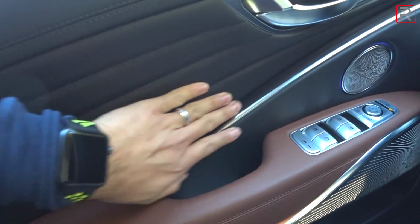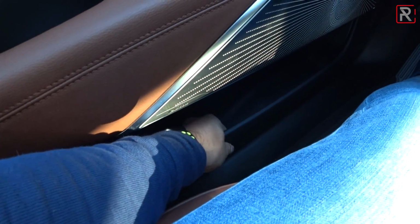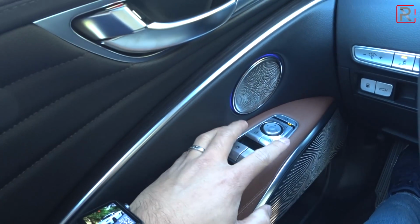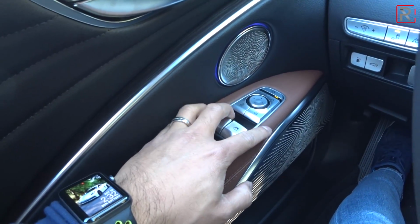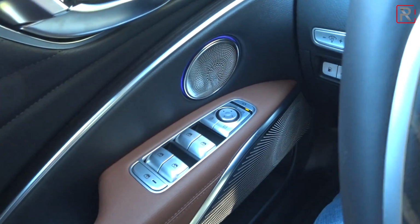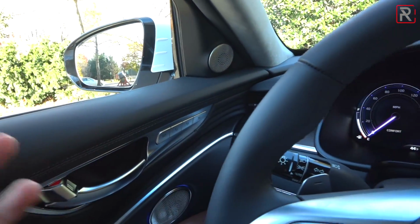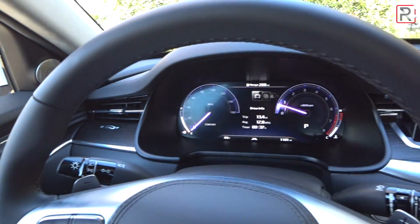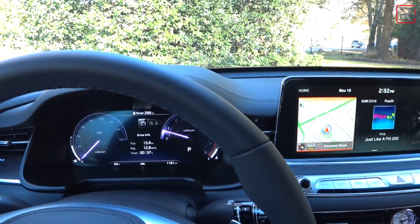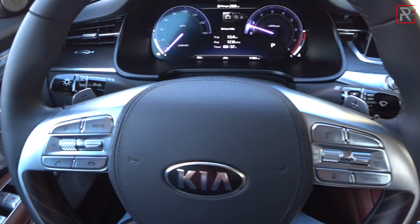You have more stitched leather, more wood that kind of just ribbons throughout the cabin. Down here, it's also even soft touch on this lower portion that gives you even more storage right here. The window switches just have a nice, solid, smooth, high quality click to them. So it just feels expensive. It feels like it's really good quality, and that was just really unexpected. Kia has outdone themselves. This interior has just blown away the previous generation, and it's even nicer than the Stinger, as I expected.